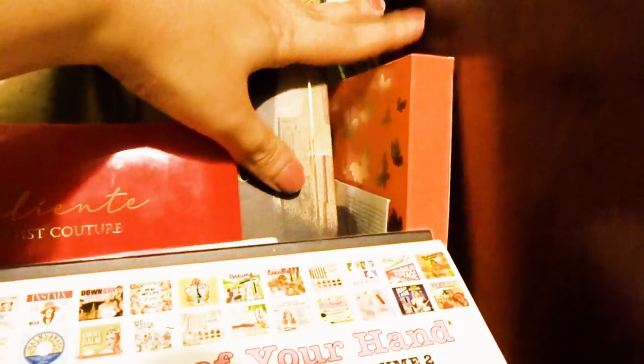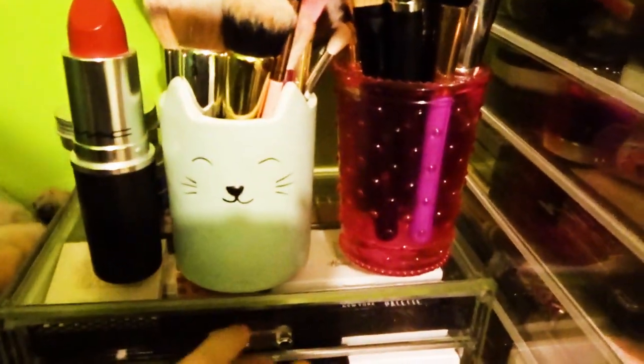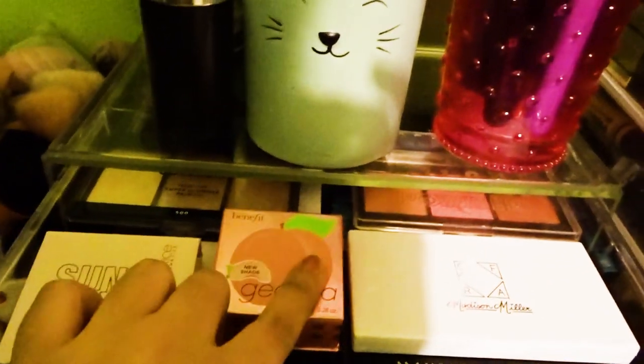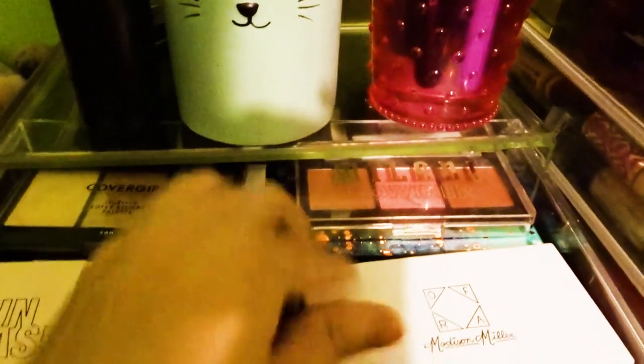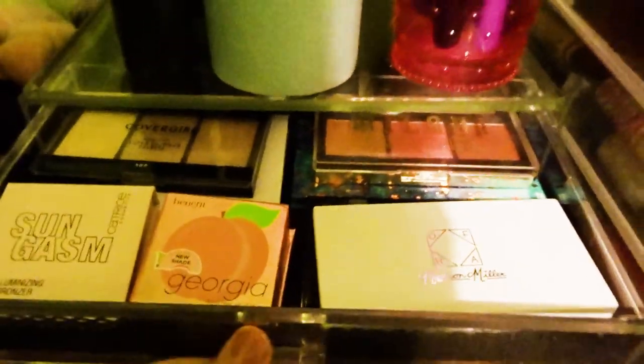So these are just all my, oh yeah, and I have this one, Storybook Cosmetics, and over here is a big ABH, the butterfly eyeshadow palette, they're famous. So over here is where I have my brushes, and over here I have more bronzer, blush, CoverGirl, Milani, I have this Ofra collab with Madison Miller, lip palette, just extra stuff.